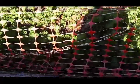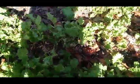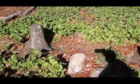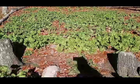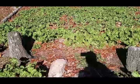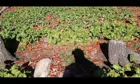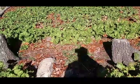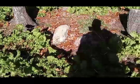And again, it provides that insulation for your greens that are still there. If you have greens that are still surviving, go ahead and insulate them. I'll have a video coming out on the insulation process, but by insulating them, you'll actually have them last longer into the winter. Again, we had a 24 degree freeze, and it hasn't touched my greens.